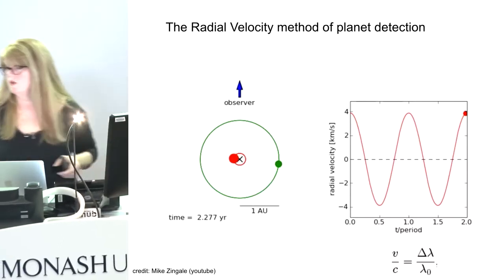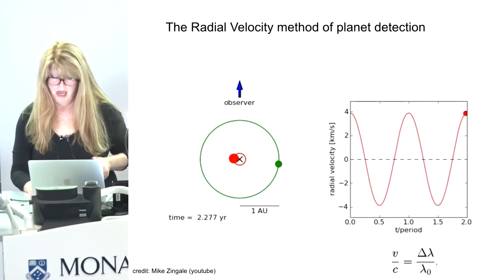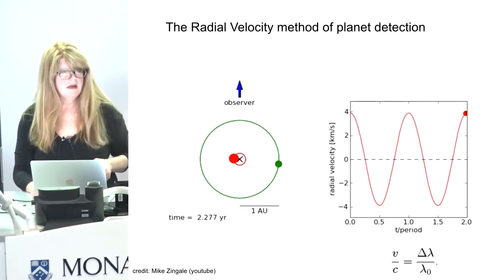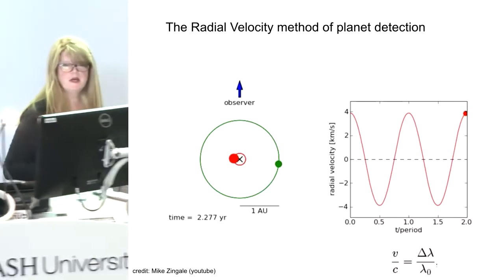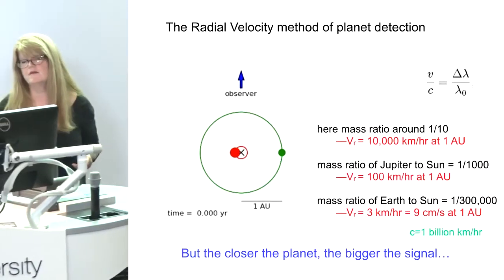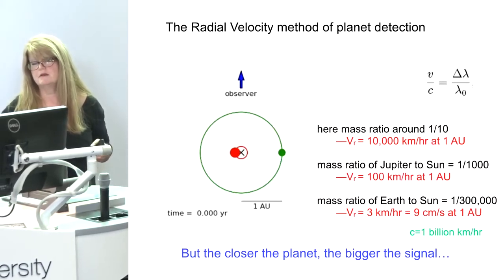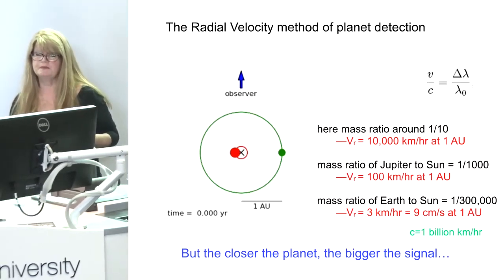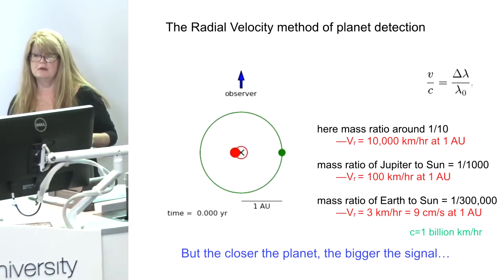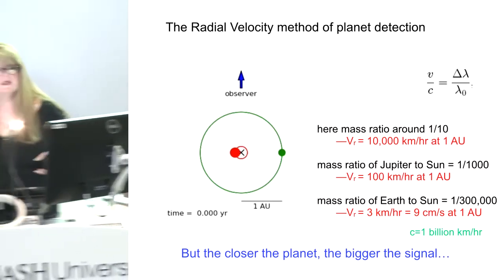Now this example is an exaggerated example. That's what you'd see if you had a star like the Sun and a thing orbiting it that had a tenth of the mass. And if that was happening at the distance that the Earth is from the Sun, it would be moving at 10,000 kilometres an hour, which is a lot. I should have worked out what it is in metres per second.